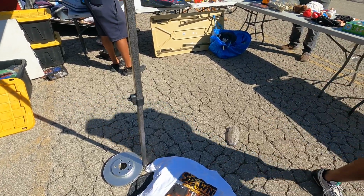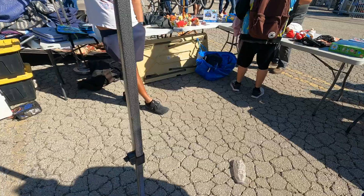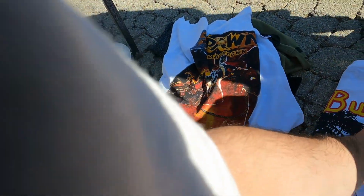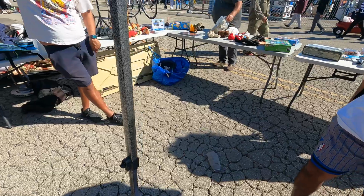Because they're probably more into Spawn than I am. But whenever you get rid of it, just get it back. How much are your shirts? For no blockers, I don't know. All right, that's cool. You said with these two or just these? Oh, okay. Okay, yeah, I'll do that then.